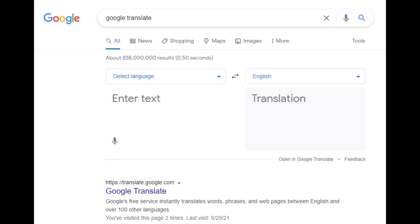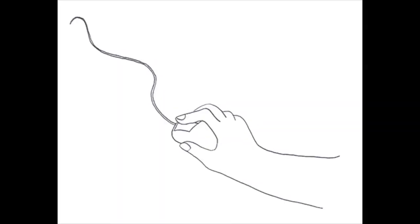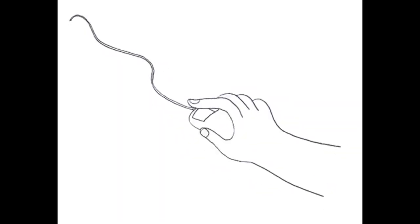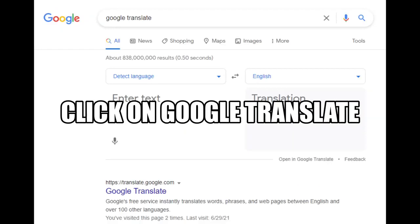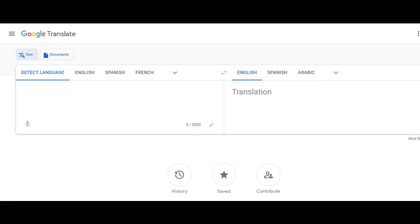This is very small, but you can do it on your computer or you can do it on your phone, okay? So what we do now is we're going to click on translate.google.com. Click on this link right here, and then you can come onto this page where it is larger and much easier for you to work on. So first off, on the left, it's detect language, okay? Over here, you want to paste the article on the left.